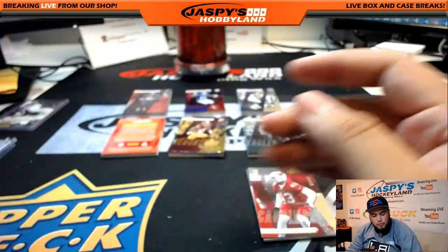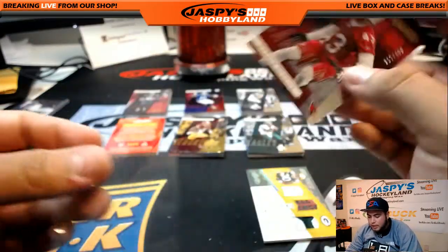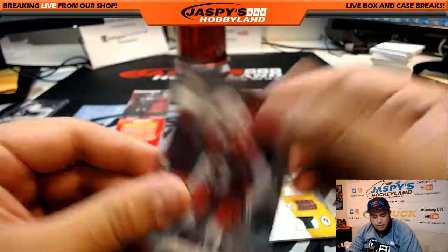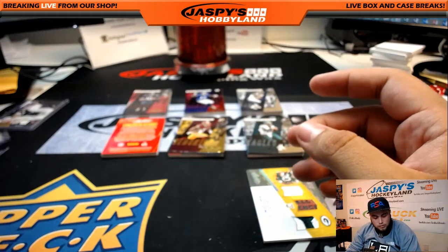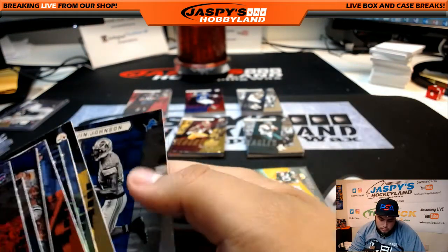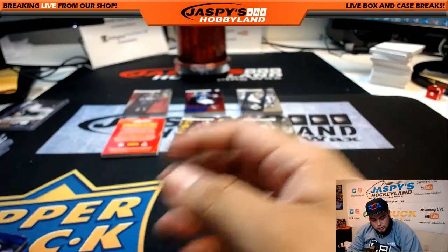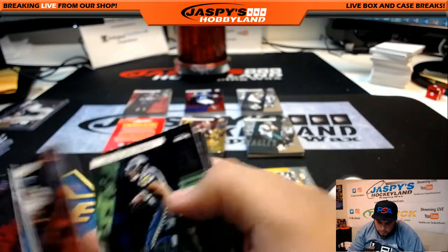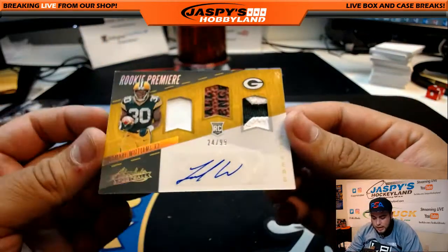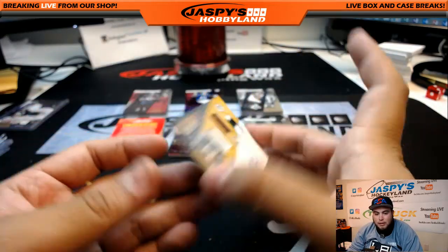Sammy Watkins, Cam Newton, 317 of 499. Hassan Reddick, didn't penny sleeve this one. I knew I'm missing a couple of them that are not penny sleeved. There we go. And a Jamaal Williams triple relic, 24 of 99 for the Green Bay Packers.